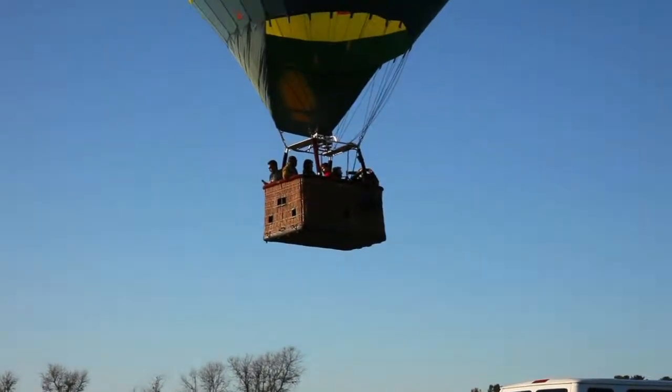So typically we start out first thing in the morning. It's when the winds are coolest and calmest. We'll meet everybody, get the balloon filled up with the volume of cold air, add some heat to the balloon, and once the balloon stands up, we add some more heat and off we go.